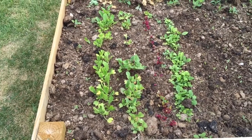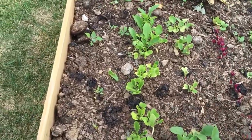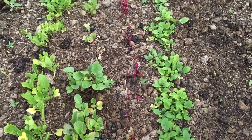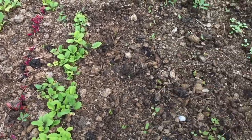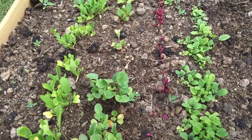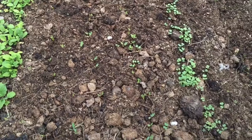Last but not least, this is really my main goal for this year, was to get better with succession planting. So I've got beets and turnips, and I think some daikon radish in here, and I'm doing a whole bunch of succession planting with those. Obviously these need to be thinned a little bit. I haven't been on top of that, but you can see these I planted just recently. This batch is probably about 3 or 4 weeks ago now, and this batch is just a lot more recently, within the last week or so.